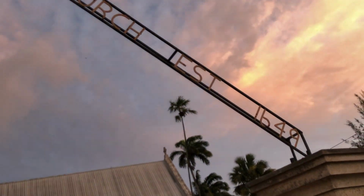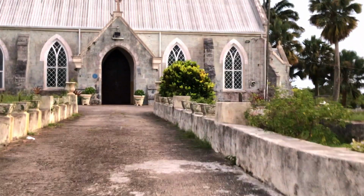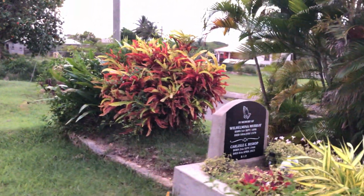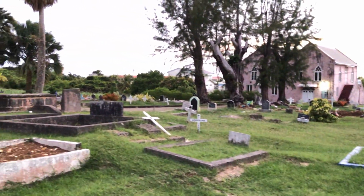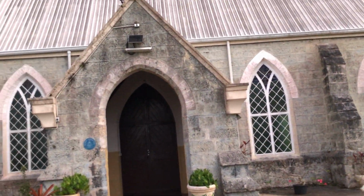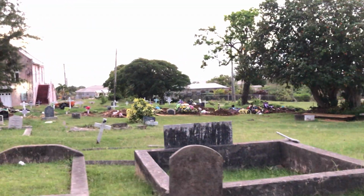All Saints Church dates back to 1649, but this current church was built between 1882 and 1883. So this is the church cemetery here. This is another historic church, All Saints Anglican Church, which is supposed to be a chapel of ease to St. Peter's Parish Church.